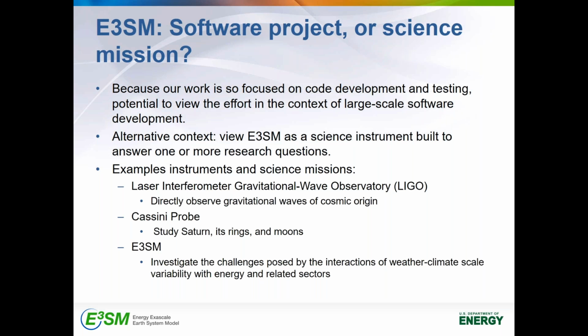The LIGO, that's making great headlines recently for actually observing gravitational waves. So this is an instrument, several instruments actually, and it's got a pretty clear mission: directly observe gravitational waves of cosmic origin. The Cassini probe is another example, and coming from NASA. Its mission is to study Saturn, its rings, and its moons. Very simple, clear mission. E3SM, I think, is exactly analogous to these kinds of projects, both in terms of its scope and the science drivers behind it, and also the clarity of the mission.